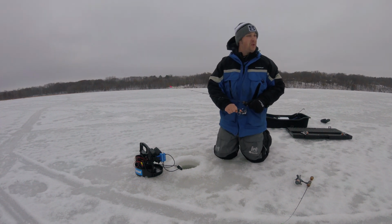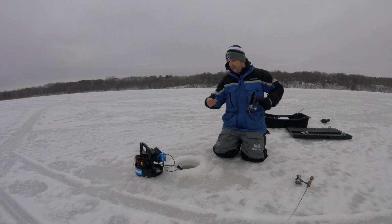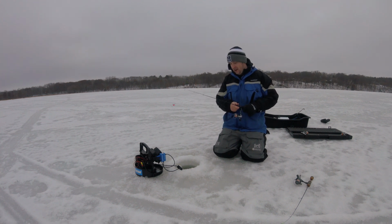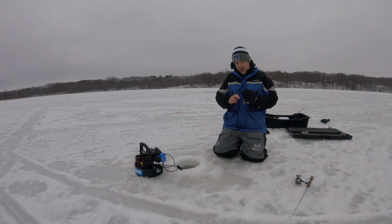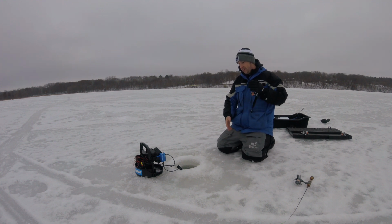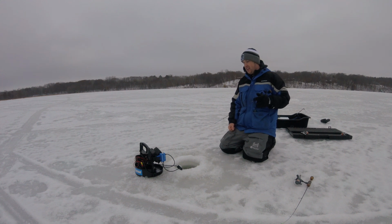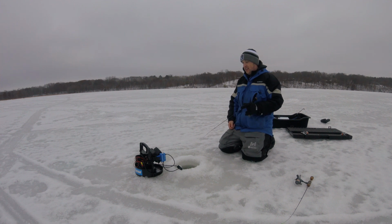Well, ladies and gentlemen, we are at our 3rd lake of the morning. First 2 are 2 lakes that I hadn't fished before. Did not go well. This lake is a lake that I have fished before, and I'm already seeing marks, which I love to see. Now the test is, are they going to be biting today? Because that's the thing with this lake. They're either biting or they're not. There's really no in between on this lake.